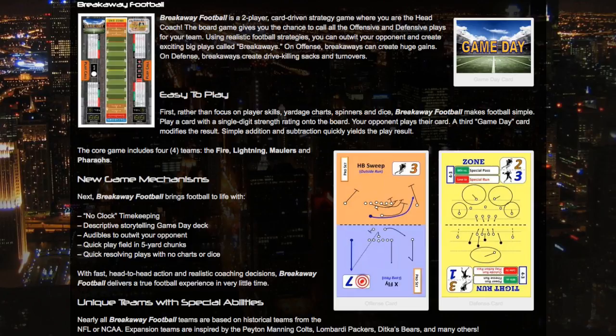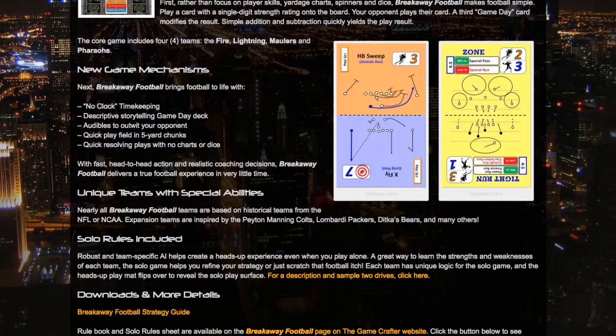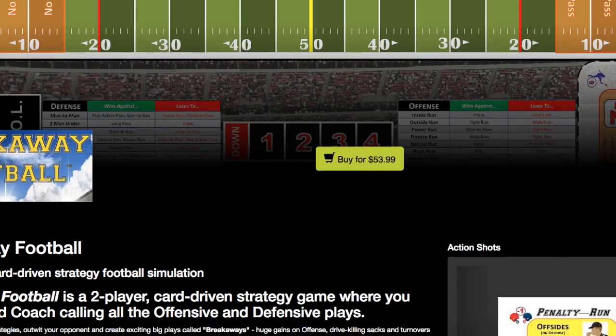Over at Uplink Underground, they have a game, Breakaway Football. This was one I had covered a couple years ago. They had a Kickstarter campaign. The campaign did not fund, but they sort of went back to the drawing board, and they were able to get it published. And so it is out now, and it's available at the Game Crafter website. So there's two links in the video below. The first is to the Uplink Underground main page, and it'll give you an overview of Breakaway Football, and then at the Game Crafter site, that's where you will actually buy it.